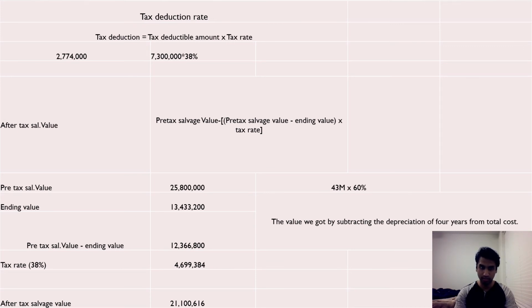When you deduct the ending value from the pre-tax value, we get 12.366800. We take the tax at 38% and we get 4.699384. We use the formula and we get 21,100,616, the after-tax salvage value.